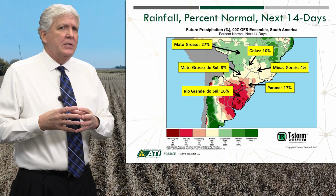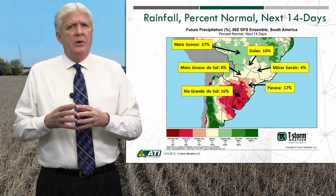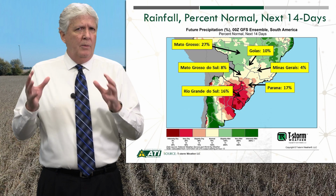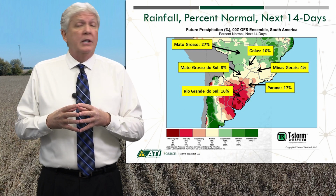Maybe about 60% of the soybeans in Brazil are in really good shape at the moment, and 40% are experiencing some moisture stress. So we'll be watching this closely for you as we move further into December here, and especially into January. Let's move on now and focus on export trends for U.S. soybeans.